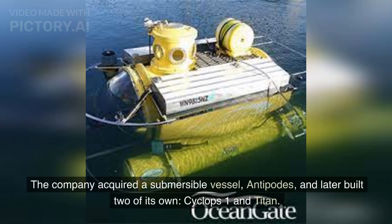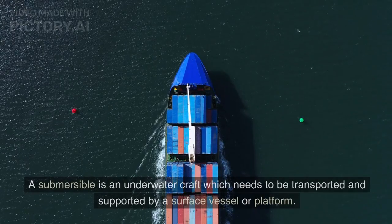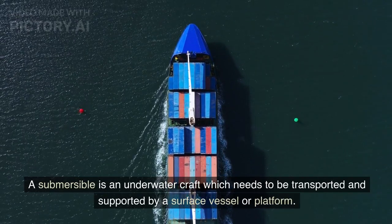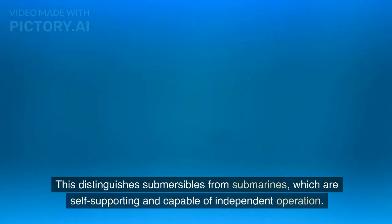The company acquired a submersible vessel, Antipodes, and later built two of its own, Cyclops 1 and Titan. A submersible is an underwater craft which needs to be transported and supported by a surface vessel or platform. This distinguishes submersibles from submarines, which are self-supporting and capable of independent operation.